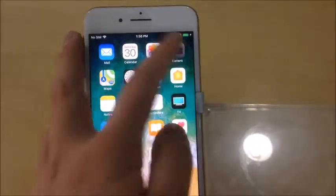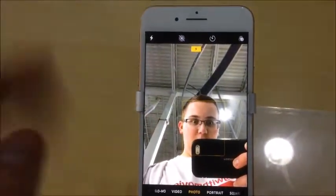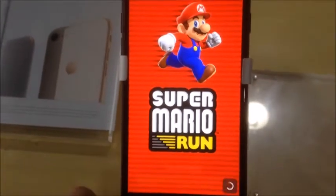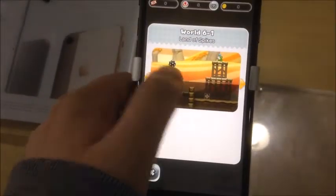Here's me just playing on it, and I didn't know how to use it at first, but there you go. There I am, waving to myself, and still doing some demos. I went into Super Mario Run, just to pull up a game for you guys. I didn't really know how to start it or anything, so I didn't know how to play the stage.